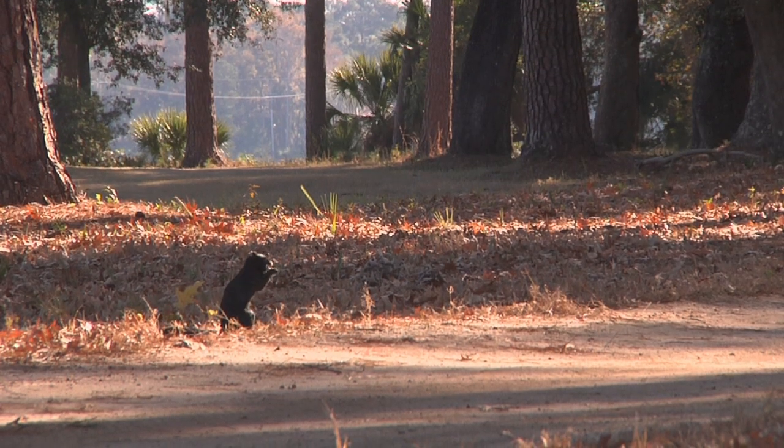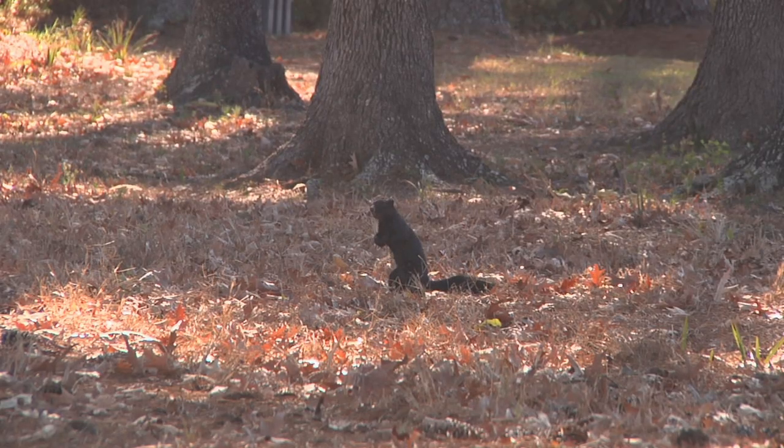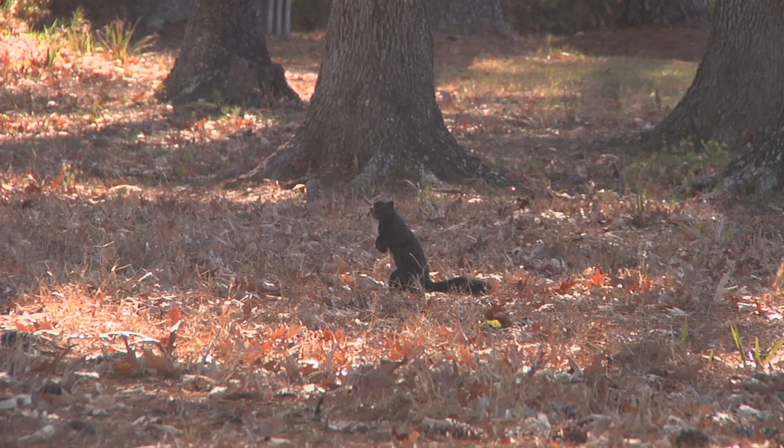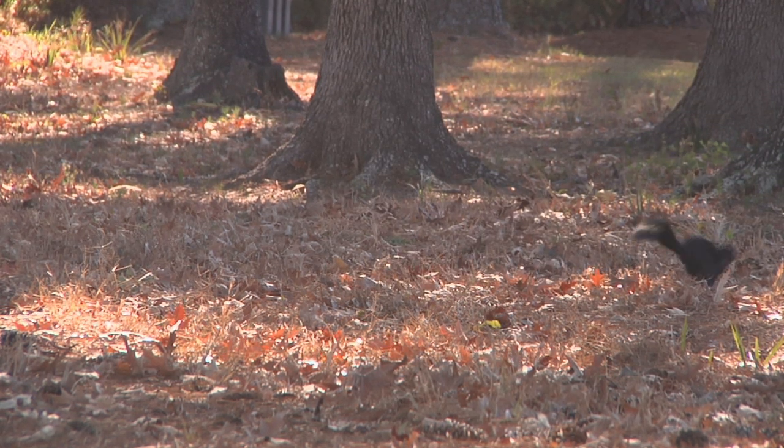You know, I've heard fox squirrels called monkey squirrels, and I think that may come from the fact that occasionally they'll sit up on their hind legs with their front legs sort of tucked in. And if you've never seen a fox squirrel, it can be pretty exciting. They're very, very different than your standard squirrel.